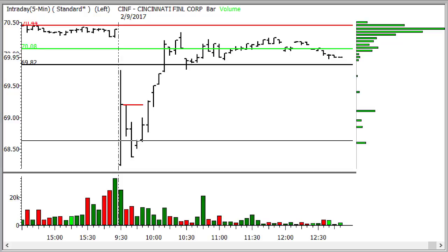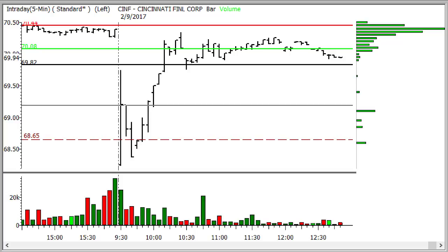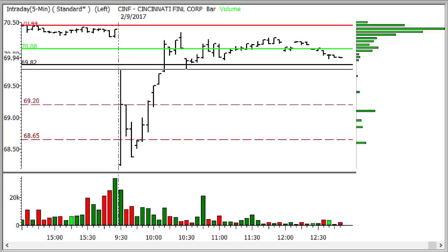But here, it's bar 4 that puts in the deepest high in this morning pullback, and $68.65 would be our entry trigger. Now, where would you put the logical profit target on this one? If your answer is that your first target is at the close of the first bar of trading, and that your second target is at the high of the morning, then you are absolutely right. You've been paying attention. So $68.65 is the entry. $69.20 is the initial profit target.